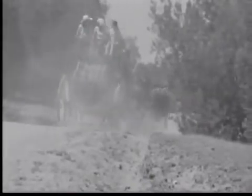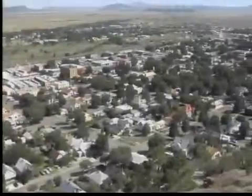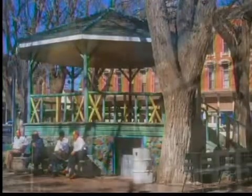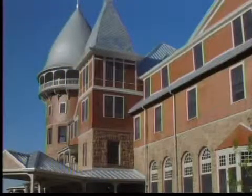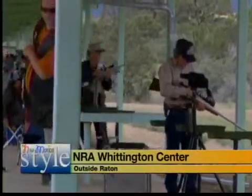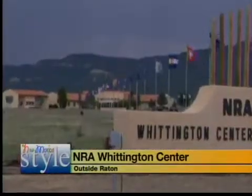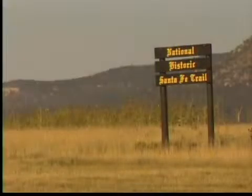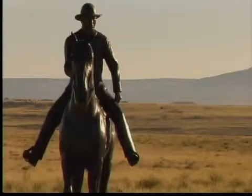Tourists, no doubt using more comfortable and quicker transportation, can find many treasures along this trail. History-laden cities like Raton, Cimarron, and Las Vegas each offer glimpses back in time in their architecture and attractions. Fittingly for the Wild West, the National Rifle Association operates the Whittington Center outside Raton. In fact, on the Whittington Center grounds are ruts, markers, even a statue dedicated to the trail that passed through.